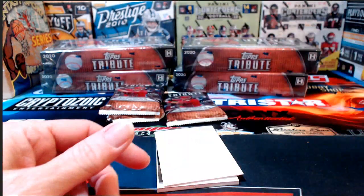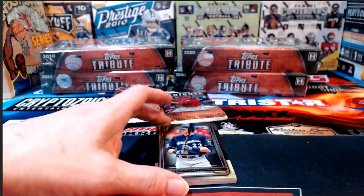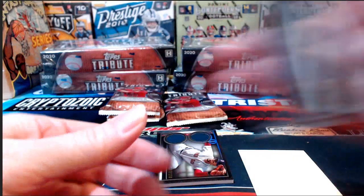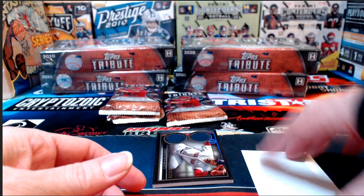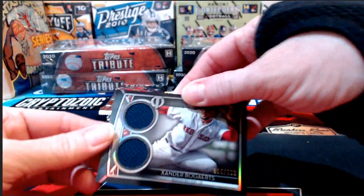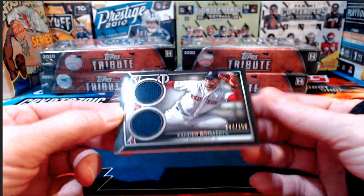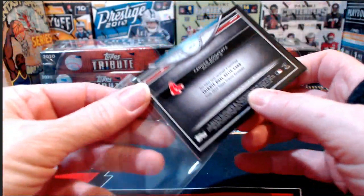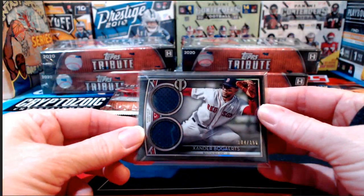That is Jeff McNeil for the Mets. We have a base Christian Yelich for the Brewers. And last up, it is a set of relics, numbered to 150, Xander Bogaerts for the Boston Red Sox.